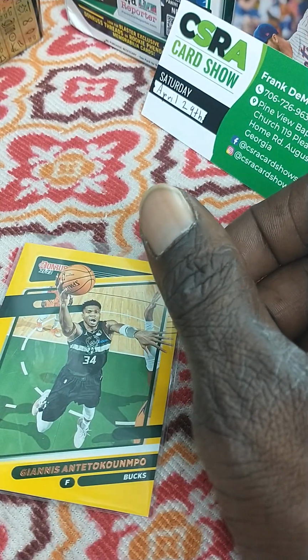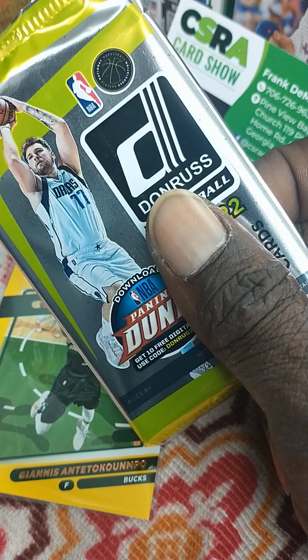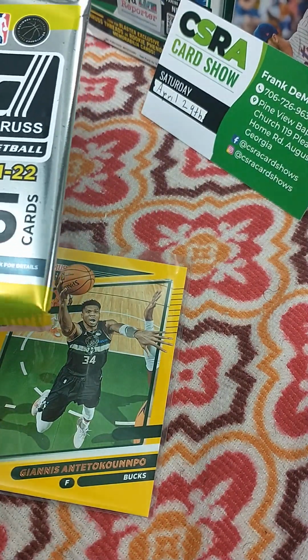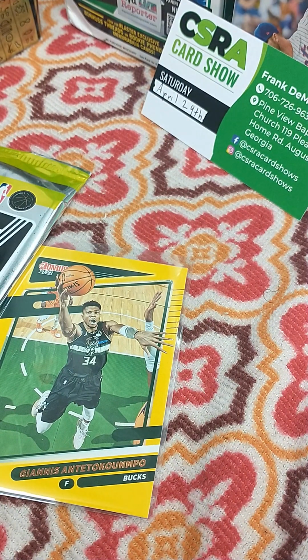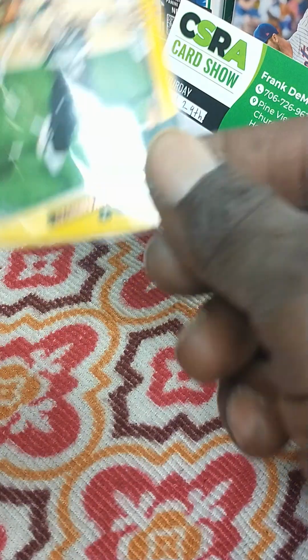I got another pack in here. I said I was just gonna do that one pack, but I'm gonna do both of them. I gotta do it since I got that one. And then move some cards out the way. That's nice.